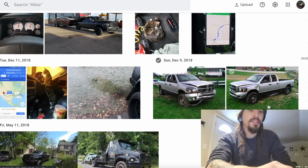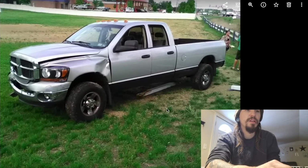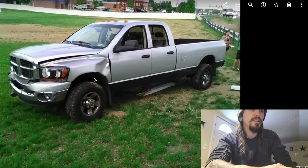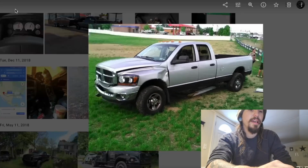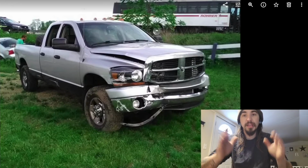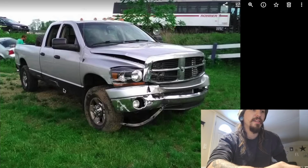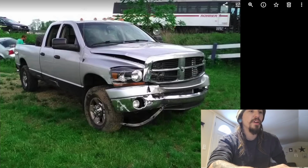Here you guys can see this was my old silver truck back when I bought it. This was a Ram 2500. I paid about $21,000 for this truck, and someone cut me off and I ended up going down through all of these fence posts, and it ripped. These fence posts were a good 3-4 feet in the ground, and it did some damage. There's the car behind. I flipped him around. He wasn't the one that caused the accident.